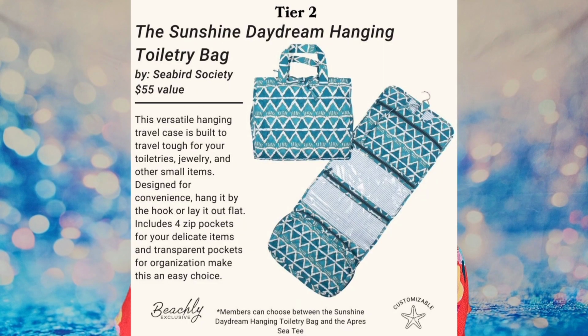But if you're not feeling the t-shirt, the other option in this category is the Sunshine Daydream Hanging Toiletry Bag. Now, they did design the print exclusively for Beachly members. I've said that on every product, but literally, you guys, every product they've had in here is exclusively for Beachly members. So I do think that's cool that you're getting something unique to this subscription. The only reason why I didn't go with this is I feel like I already have enough of those.